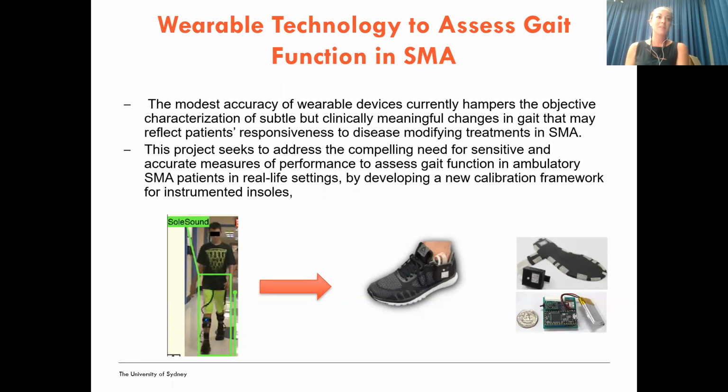However, these aren't quite up to that stage yet, and the next challenge is that the battery life is quite limited to only a couple of hours just due to the volume of sensor information that we're trying to collect from them. And then lastly, new devices like this, of course, would need TGA, FDA, and other regulatory approval.